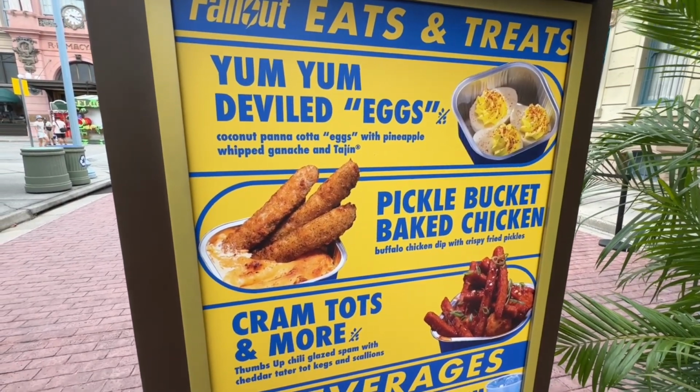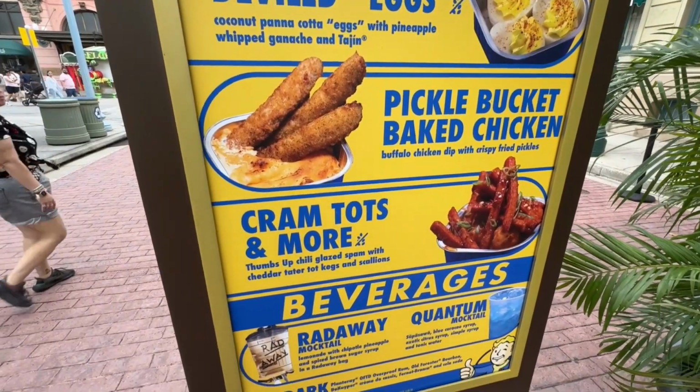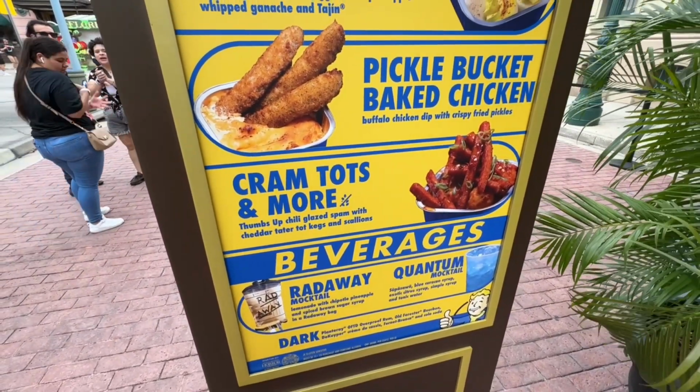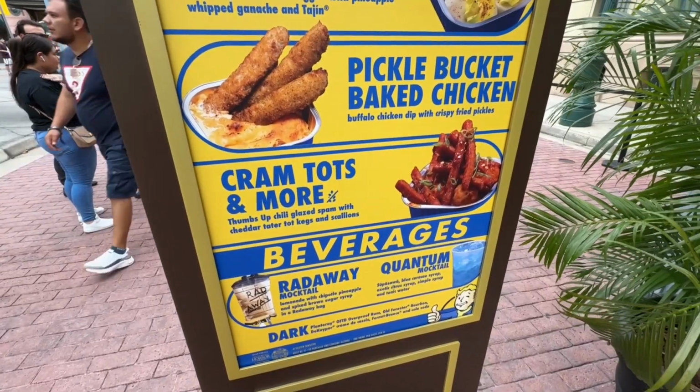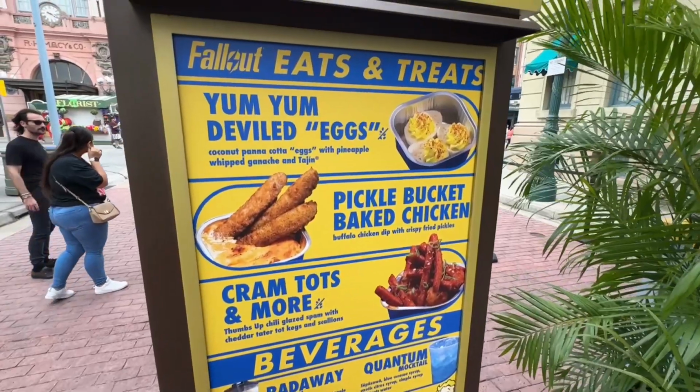Pickle bucket baked chicken, so buffalo chicken dip with crispy fried pickles, sounds awesome. And then graham tots and more. Thumbs up chili glazed spam with cheddar tater tot kegs and scallions. Yeah, I'm in on all of this. I can't wait to try this, especially those deviled eggs.